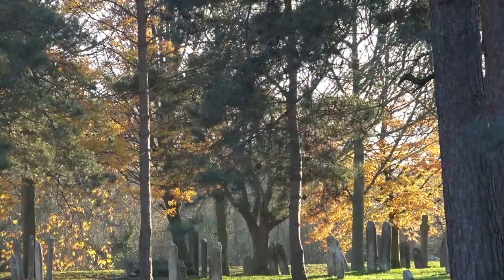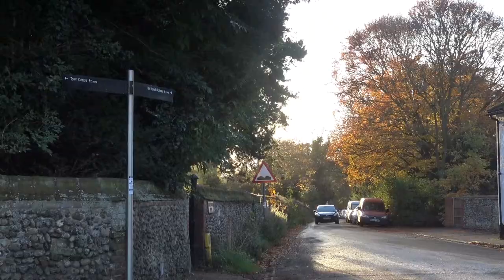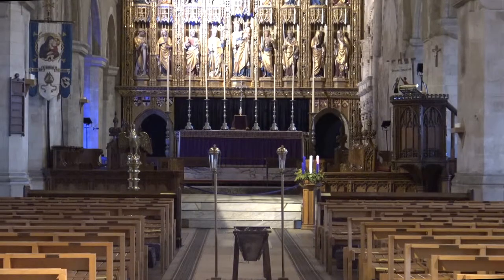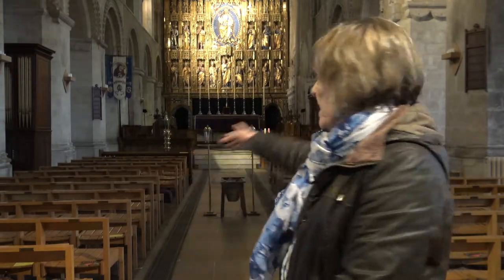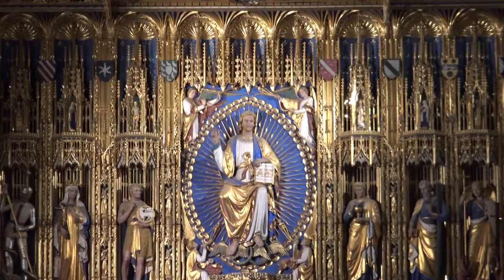This is Wymondham Abbey, built in 1107, and is one of the grandest religious buildings in East Anglia. Here is Sue Ward, a steward at the Abbey, who is going to tell us more. One of the biggest attractions for visitors to the Abbey is the wonderful altar screen that was designed and built by Comper, who was a well-known church architect. It was mooted as a possibility before the First World War.